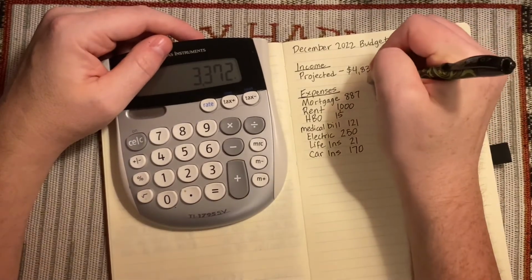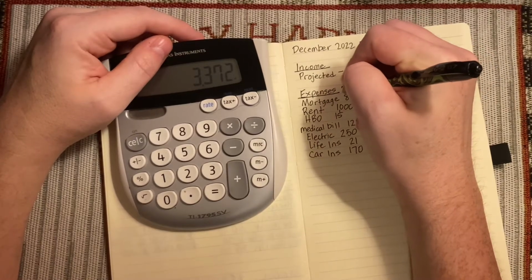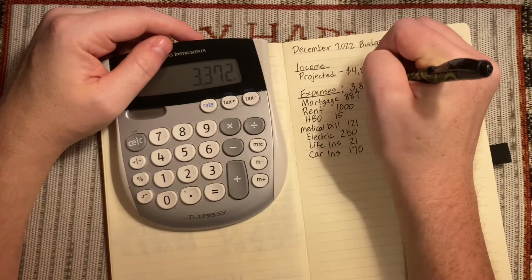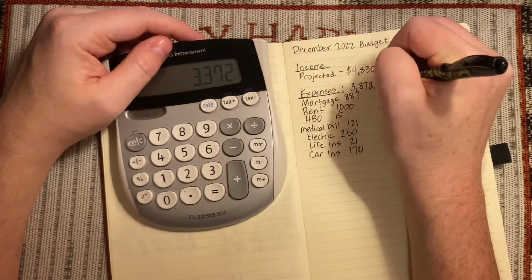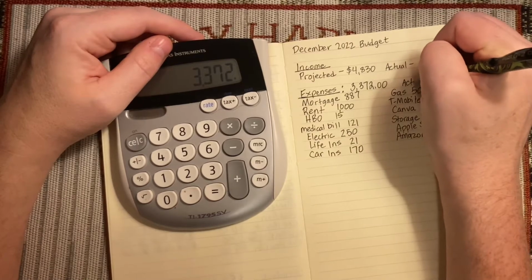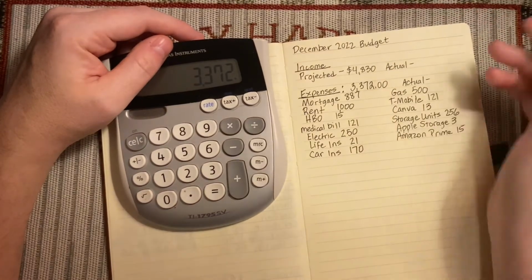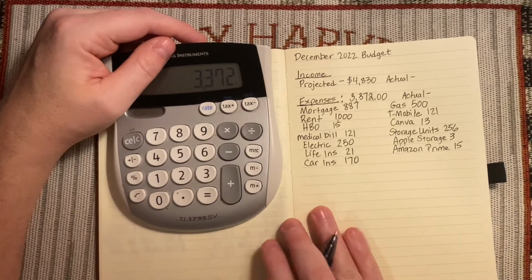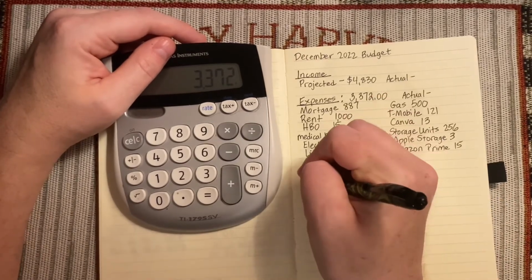Gives us $3,372. And then over here we'll put the actual also, to update at the end of December. Coming down to savings is our next category.